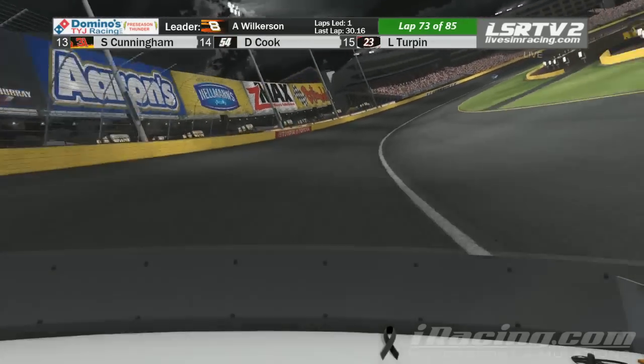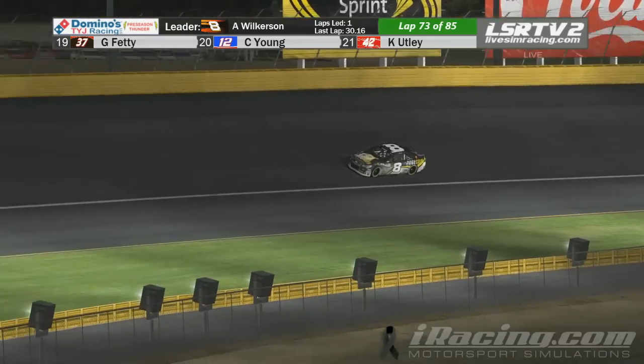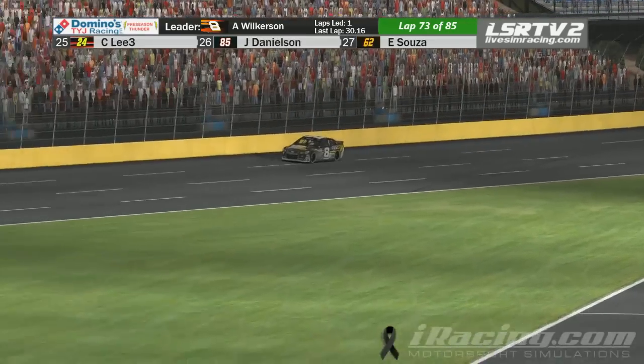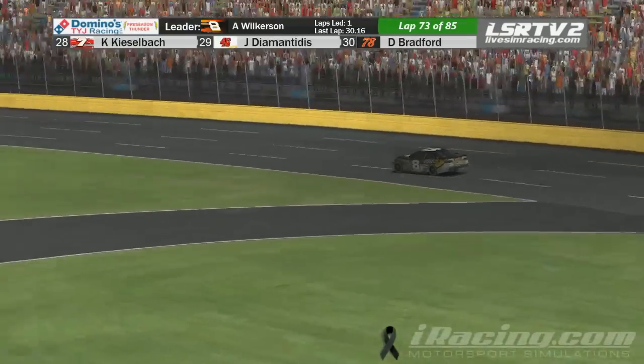1 car has yet to pit. It's Adam Wilkerson in the number 8. He closes in on 11 laps to go here at Charlotte Motor Speedway. This time by, he does not pit. Can Wilkerson make it to the end and pull off an upset?